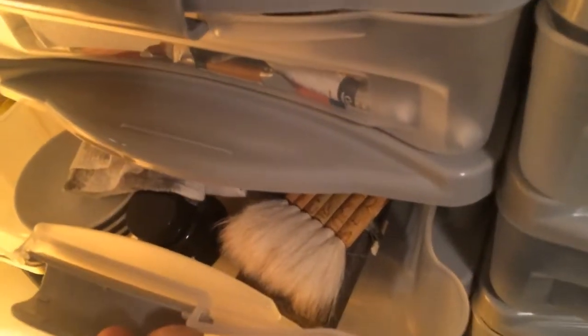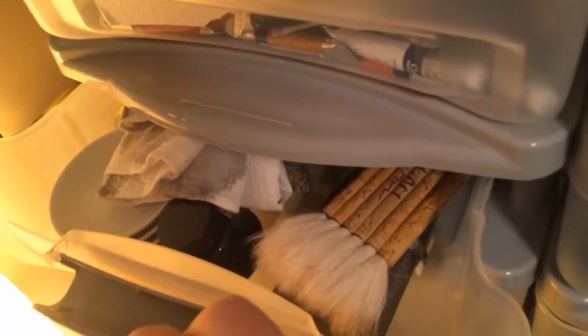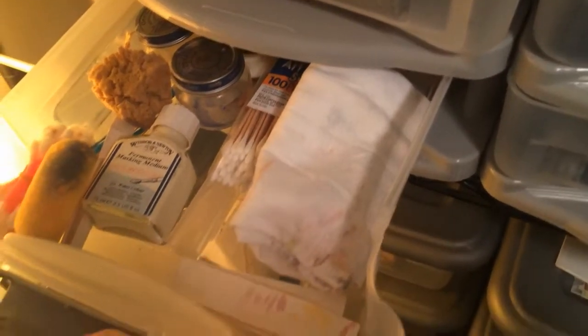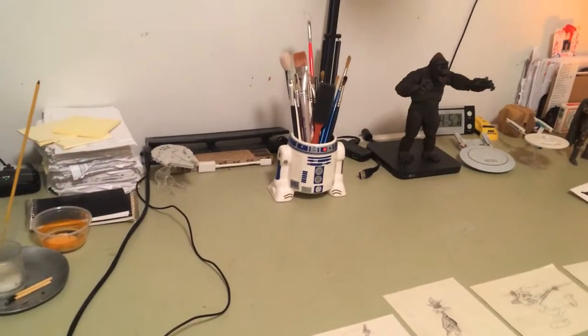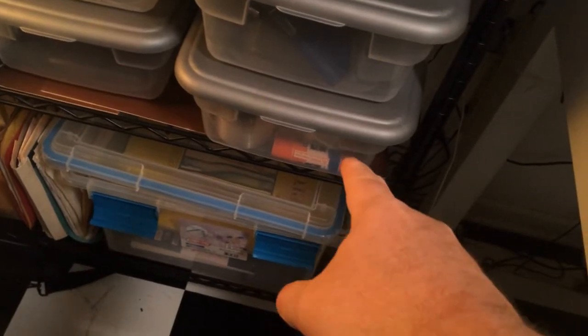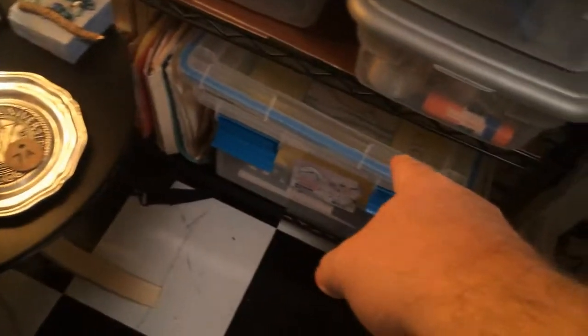Okay, this is the stuff for my ink painting that I've started. The drawer is kind of stuck, so that's about as best as I can get for now. There's some more of my ink painting stuff that's drying over there. This is stuff for painting, miscellaneous stuff I use to do the painting. My brushes are in my R2-D2 cup right over there. I've got clay stuff. I've got cutting stuff. I've got tools like glue and tape. And then I've got my pads.